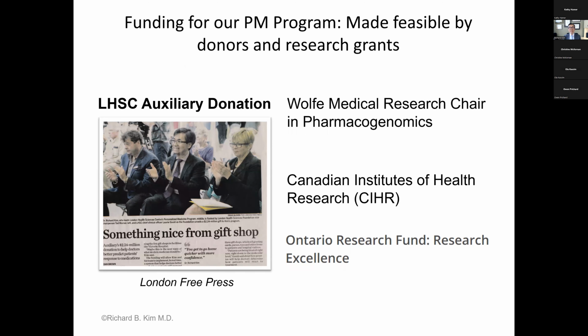So finally, the last slide that I have is just to thank our donors as well as funding agencies. I've been very fortunate to have funding from our LHSC Auxiliary, who has donated large sums of funds or committed large sums of funds to our program to help our patients, as well as the Wolf Medical Research Chair in Pharmacogenomics, which really helps me in terms of being able to dedicate more time to research, as well as grant funding agencies such as CIHR and the Ontario Research Fund from the Ontario Ministry of Science and Innovation. So that's my last slide.